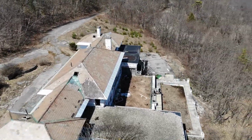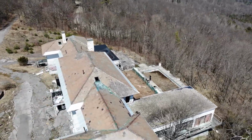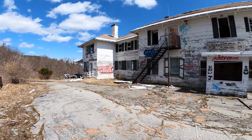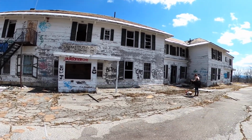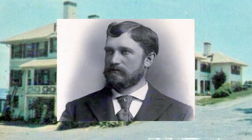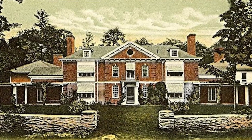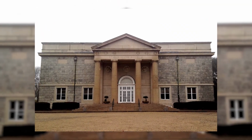In any normal circumstance, we would never disclose the location or even the state we are filming in, but this location was demolished earlier this year, so we can be less discreet. This mansion was designed by a famous architect named Charles Platt. Charles was not just an architect, but also an artist, landscape gardener, and a designer, part of the American Renaissance movement. He was born in New York City in 1861.